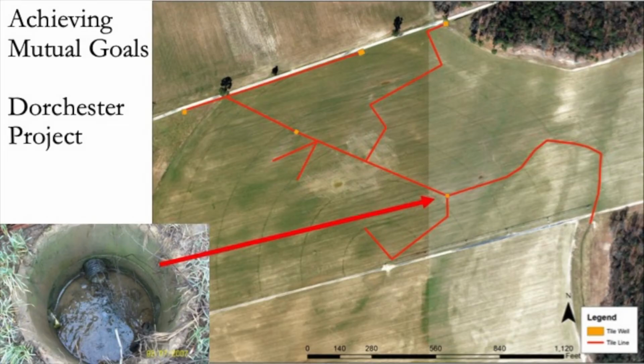I wanted to make sure that when we're talking about this, we could talk about something happening in the Nanticoke. So I keep referencing the project in Dorchester County, and this is it. It is in the large town of Williamsburg. I'm sure everyone knows exactly where that is in Dorchester County. If not, it's near Hurlock, in between Hurlock and Federalsburg.